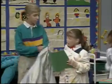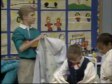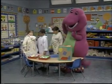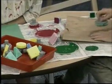Can I have some brown paper, please? We're out of brown. I know. I can use the back of a brown paper grocery bag from the recycling bin. Yeah, that's a great idea.